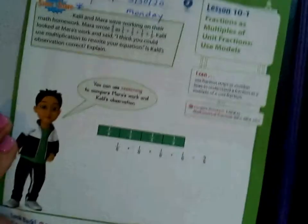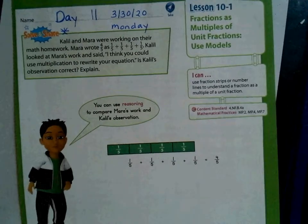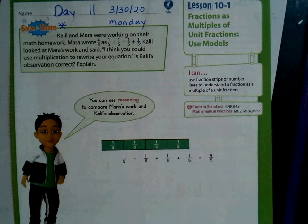And I'm just going to move my camera back a little bit. There, that's better. Okay. So day 11. So let's read through the solve and share. And then you can pause the video, try it, and then restart the video when you're ready.